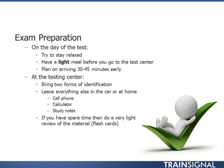I know a lot of people who get all nervous the day of a test and they don't eat, they don't drink. Well, guess what? The brain doesn't function as well when it's malnourished or dehydrated. Same as what I mentioned about getting a good night's sleep. It should be well rested. So have a light meal.